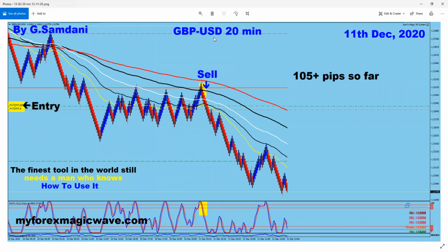On the 11th, pound USD, again, beautiful trade here. Earlier you saw one off of the 7 minute, right? And then this is from the 20-minute chart for 105 pip pound USD. It's just starting to drop, just starting to drop. A long way to go. So you have a lot to make in the coming weeks.